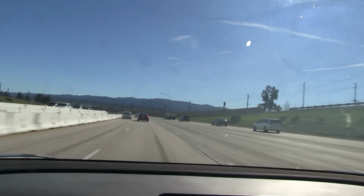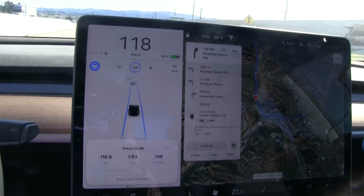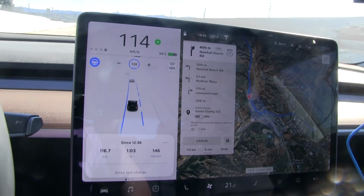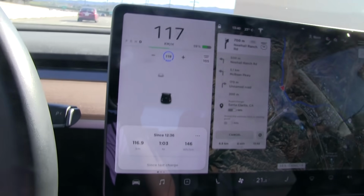Okay, we are almost at the end of the highway. And now, 146. Whoa, I have to prepare for the exit now. Okay. What the heck? That is very low. The autopilot does some weird things there.